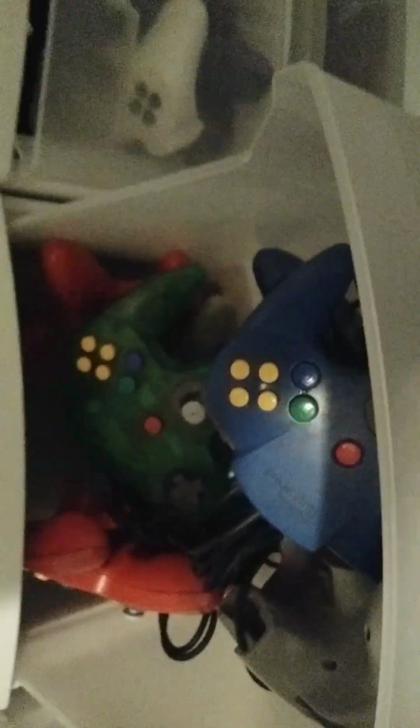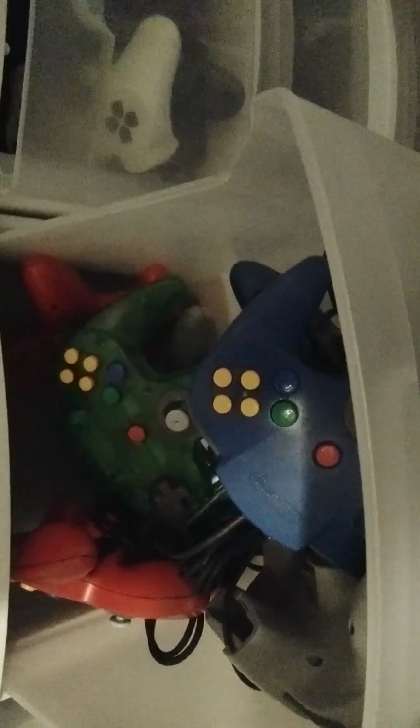Now you've got your gaming accessories here. You've got your Sega Dreamcast controllers. I've got 3 of those. They go for $15 to $20 a piece. Probably $100 worth of Sega Genesis controllers. N64, they also go for $10 to $25 a piece, depending on the condition and the color. You've got like 6 or 7 in that drawer. GameCube, the same deal. You've got a bunch in there.